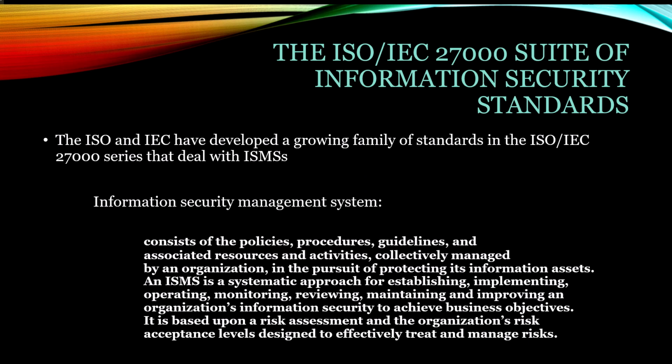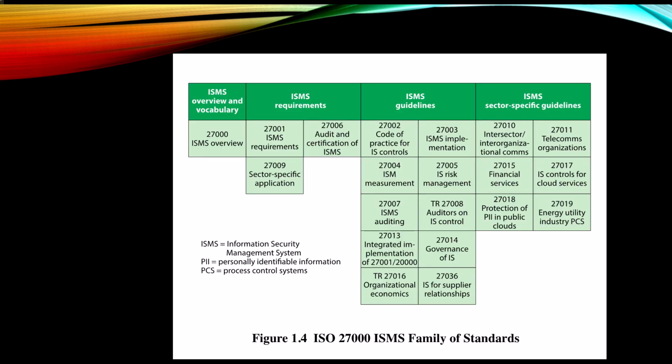There are a number of standards that they've done together. The ISO and IEC have developed a growing family of standards, part of the 27000 series, that deal with information security management systems. These basically consist of the policies, procedures, and guidelines associated with resources and activities collectively managed by an organization, specifically focusing on security. The ISMS have an overview, requirements, guidelines, and sector-specific requirements. So the overview is 27000. The requirements, and again, high-level requirements, are 27001, and there are sector-specific ones in the 27009. Most companies that go this route focus on 27001 and 27002.